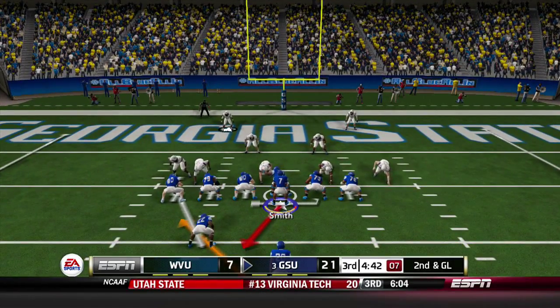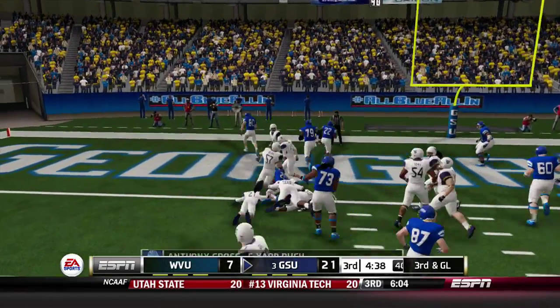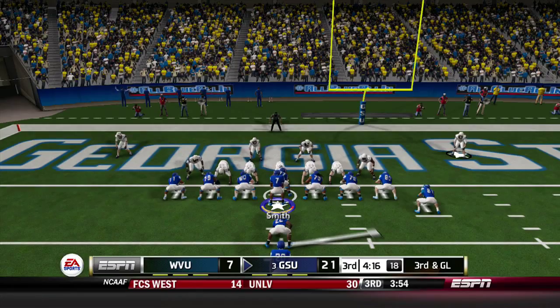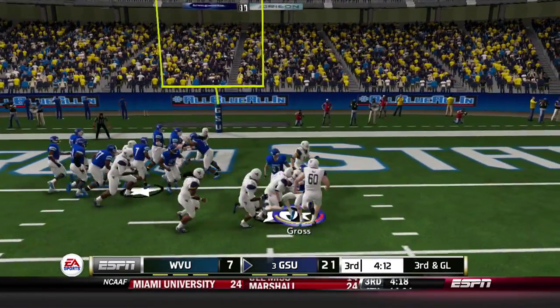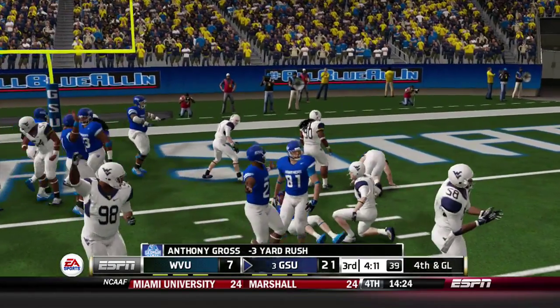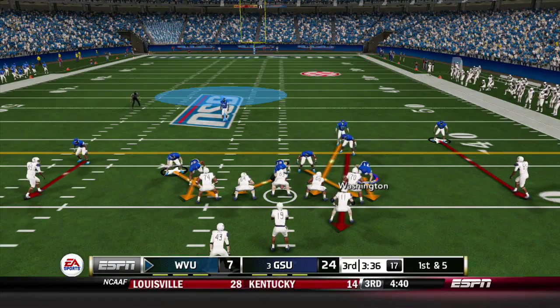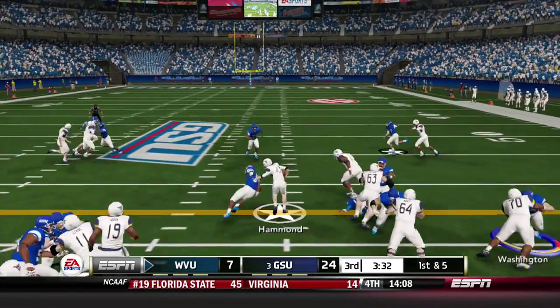Second down and goal. Smith under center. Hands off to Gross, who's back in the game, and he makes his way down to the one. Wow, cannot believe they didn't give him that touchdown. Third and goal, pitched out to Gross, and he'll be stuffed for a loss of three on the play, and Georgia State's going to have to settle for a field goal, make it 24-7 as the Mountaineers take over.